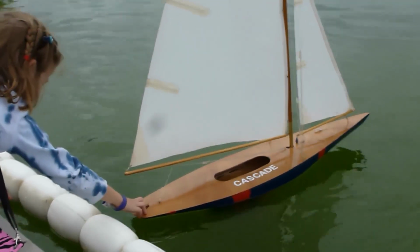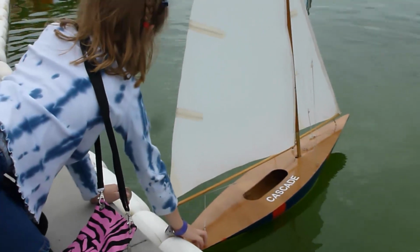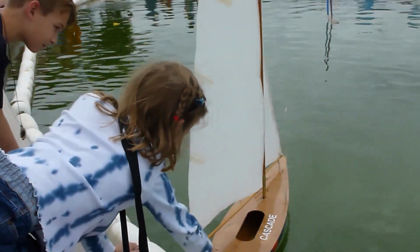Baby, don't fall in. There's sharks in there. Yeah. Rainwater, at least. Okay.